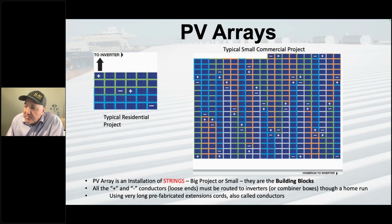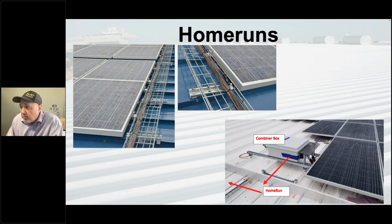Okay, so the one on the left is a typical residential. You have a couple strings. As you build, you can just clip up the wires onto the frame and you may have a conduit that is really your home run. That's usually not a big hassle there. But once you get into bigger commercial projects where these subarrays can be a couple hundred modules and you have a lot of strings in them, you see the pluses and minuses. Those are all string ends. Those all have to be fed to the inverter. And that's where the pushback comes: we're used to using rails, zip tying all these jumpers, as I call them, onto the rails. So these are home runs.